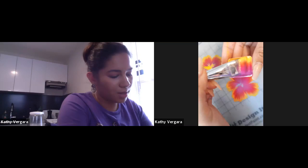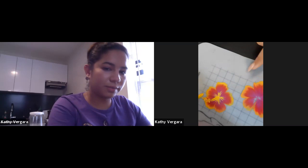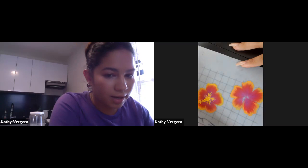So I'm going to reload and make sure that my paint is not too wet. And I'm gonna show you right up here what I'm gonna do in the middle before I do it on the actual rose, just so that it gives it some time to dry.